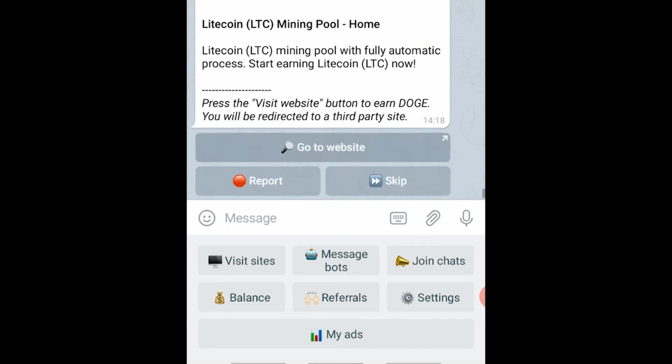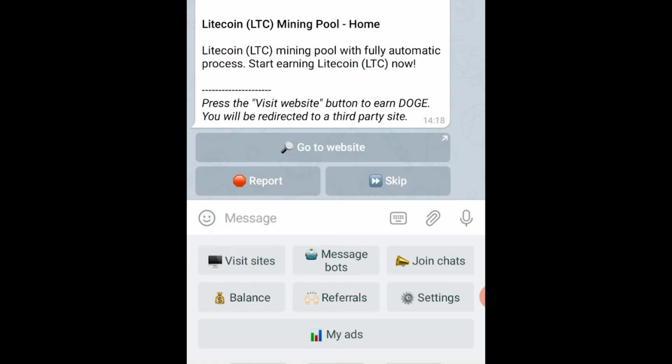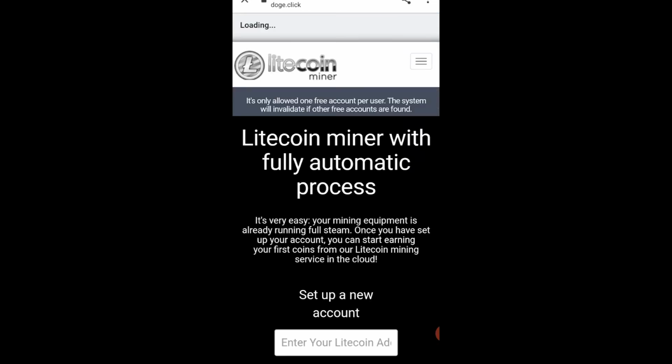But please be careful. Do not send any money just to withdraw some coins, doesn't matter which bots. If the bot is free, do not send any money or crypto to withdraw your balance. Okay, so do not do that. I repeat, do not do that.